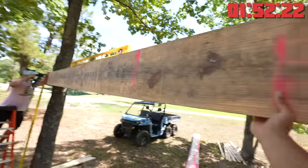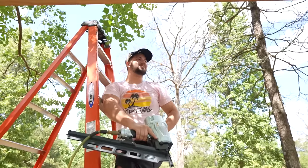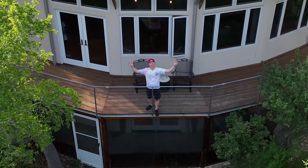All right, you holding it? I'm coming to that side. All right, that's the treehouse. I'm joking, it's gotta be better than this. This is the $10 million 4-story treehouse.